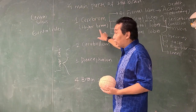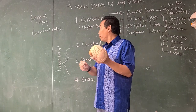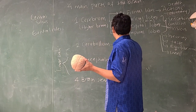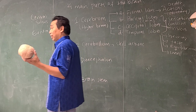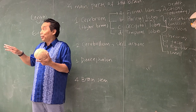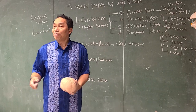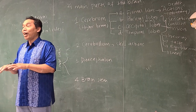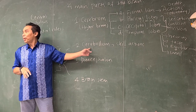This is the cerebrum. Now, how about the cerebellum? On the back of here. The cerebellum actually helps the cerebrum with skilled action. Like for example, if you are typing, can anybody use 10 fingers for typing without looking? That's a skill. Could you do it the first time? Not that easy, right? You have to learn, and then after a long period of time, you have that skill. That skill is then mostly controlled by the cerebellum.